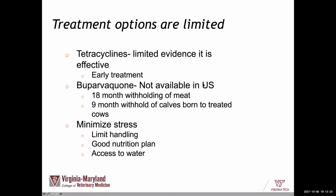So what can we do about it? Unfortunately, treatment options are fairly limited. Tetracyclines may be effective, but the only time they've been shown to be effective is if you treat early, potentially before you even get clinical signs. Something that is effective is buparvaquone, but that's not going to be available in the US anytime soon, probably never. The reason is there's a really long withholding time, 18 months on the meat and 9 months withhold on calves born to treated cows. So that's just not going to get approval here in the US, most likely.